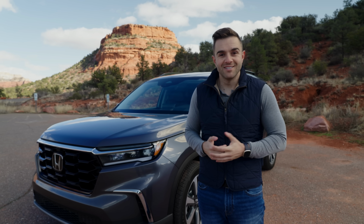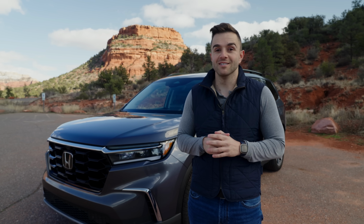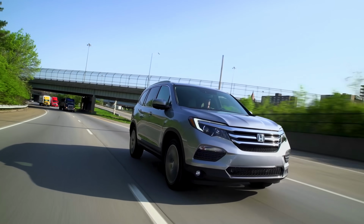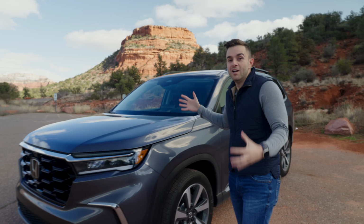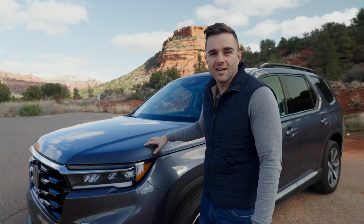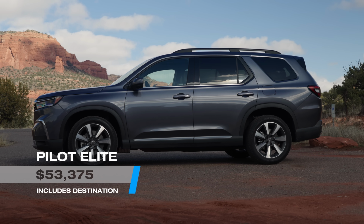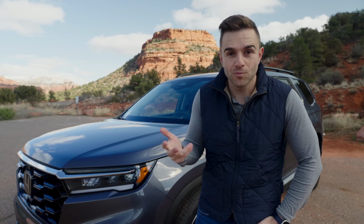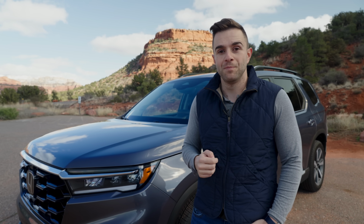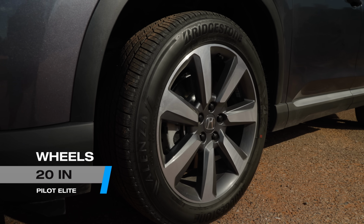I don't work for Honda's design department, but I'm pretty sure the mission here was to toughen the Pilot up because the last generation looked boring and kind of like a minivan too, if I'm being honest. This looks like a proper tough SUV. It's a lot more boxy, a lot more upright. The one we have here is the Elite, and that is the top of the line trim. There's several others you can pick from as well, including that TrailSport, which we'll go over more in just a bit. The Elite means we're rolling on bigger wheels, for Honda at least, 20-inch wheels here.